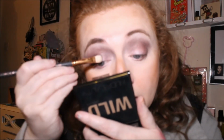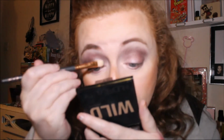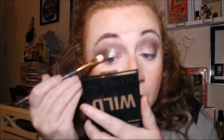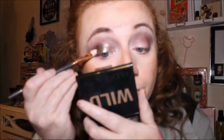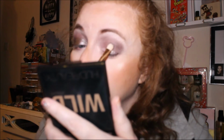It's the Luke's Smoky Shader brush, and we're going to go in with this shade here. It's picked up quite a bit of that colour. They're very sheer. It is a beautiful palette, and I do recommend it. A nice palette to give you that glamorous look, in my opinion anyway.